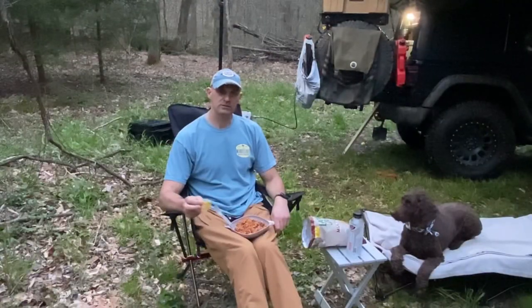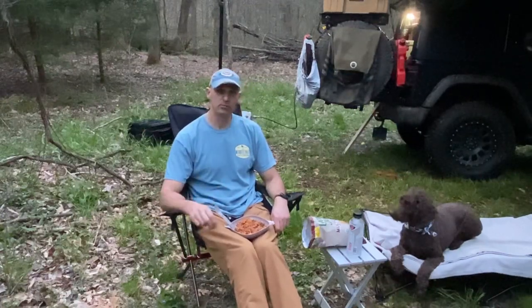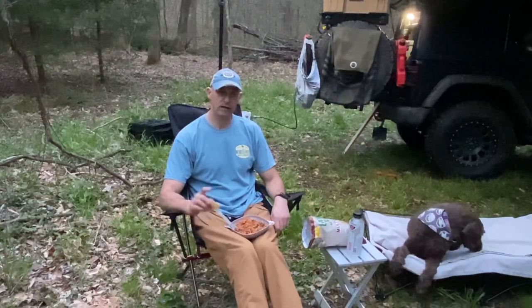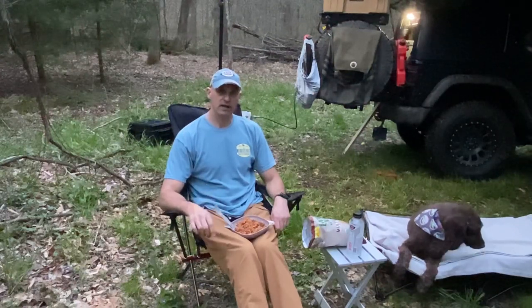All right, guys, that was the end of day one. Sam's got his new cot that keeps him up off the ground. We just made some dinner. Those first two trails of the Daniel Boone Backcountry Byway and the Kentucky Adventure Tour were a whole lot more than what I expected them to be.